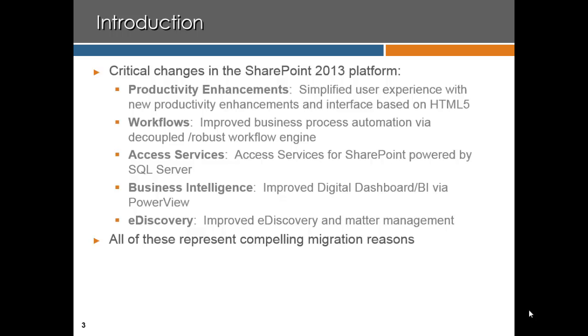So again, the 5 key areas that we're going to be going through today are the productivity enhancements, and this is a list of 10 or so of those key changes within the UI, within the general platform that really improve and have a very immediate impact to end users. The next one is workflows. And at AIS, we spend a lot of time in workflows, both in SharePoint 2007 as well as 2010, designing workflows to facilitate business practices using composite applications to tie together SharePoint out-of-the-box components to satisfy business needs. Huge part of what we do is workflows.